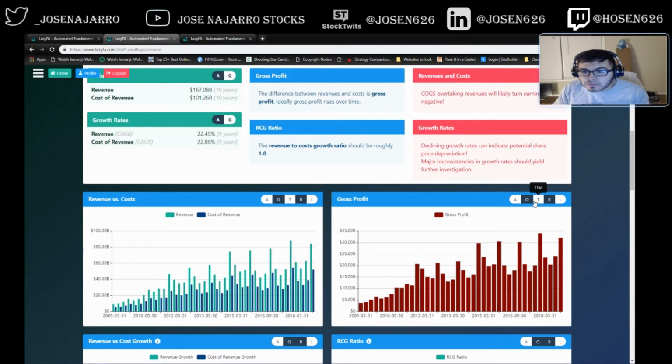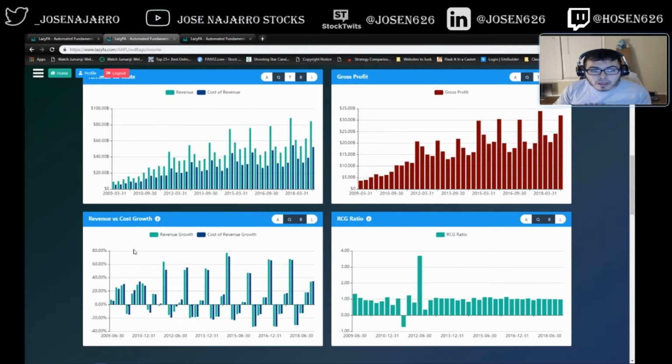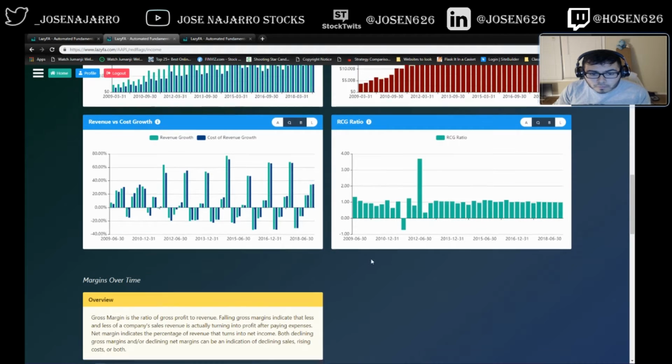We can see this gross profit quarterly still pretty high. Again, quarter 1 shows that strength, and we can see gross profit like we saw in the previous slides. Revenue versus cost of revenue growth, we can see it's almost a 1-to-1 ratio in the quarterly, where revenue and cost of revenue grow almost 1-to-1.